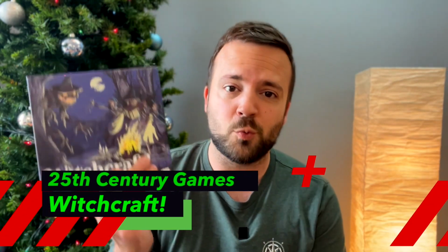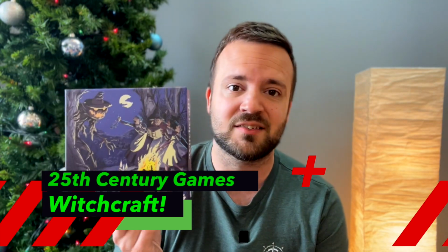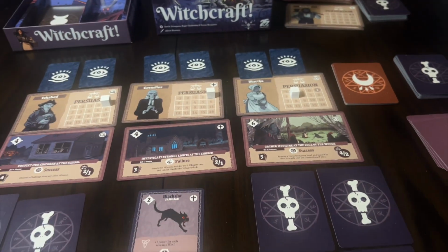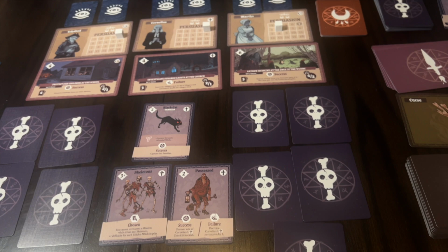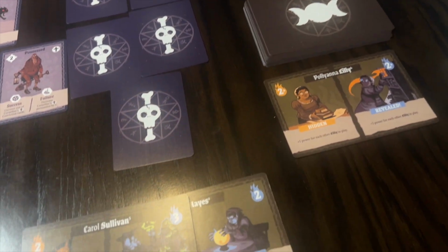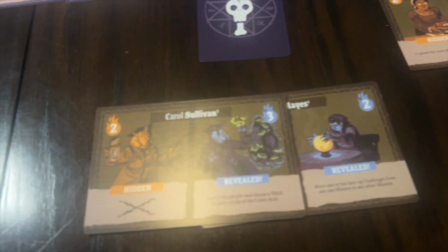Next up is one of my favorite games of this last year, and that is Witchcraft. This is kind of a follow-up, but not a true sequel, a successor to the game Resist, which was one of my favorite solo games of all time. But Witchcraft is just Resist, but better. You're playing a coven of witches who are not evil, they're just trying to live peacefully in a town, and they've got to convince the town that they're worth keeping around.